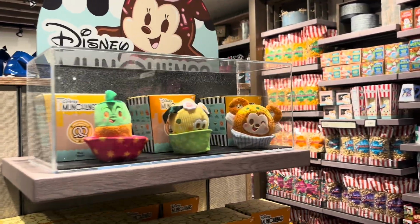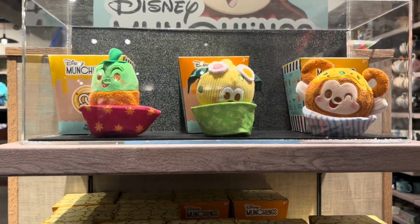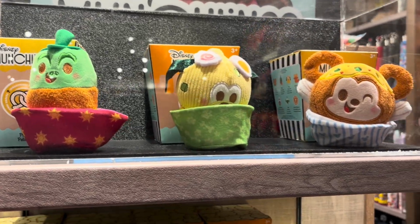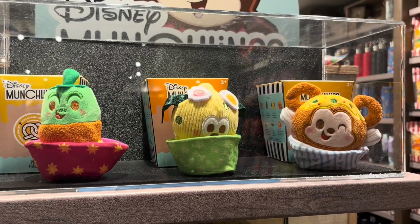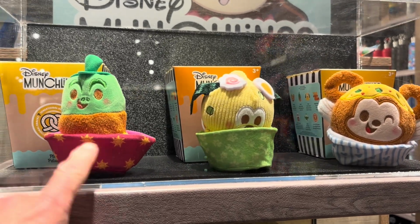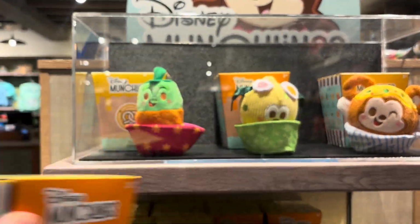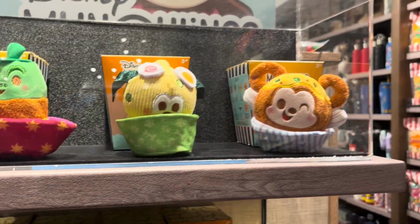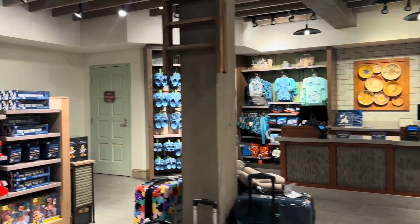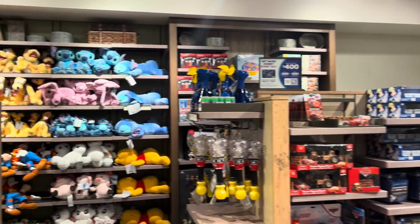Oh, and they got the Mini Munchlings. Guys, look at how awesome these are. In the box, there are mystery Munchlings. Here are the 3 different kinds of Munchlings they have out. Obviously, Mickey, Goofy, and honestly, no idea. But you can get it, and it gives a plushie. They're $12 each when you buy 2, or $14.99 each. And then they have the stuffies in the back here. So it's a cute little store.